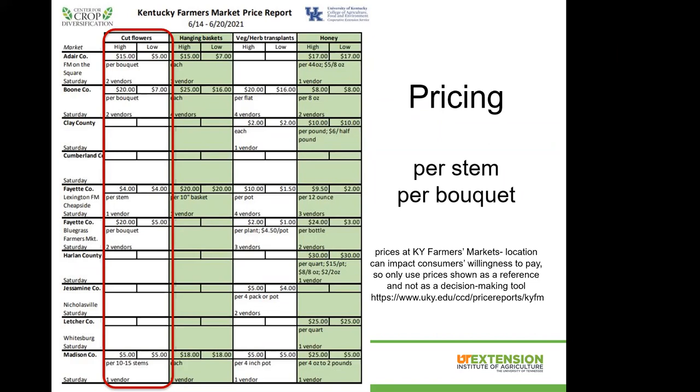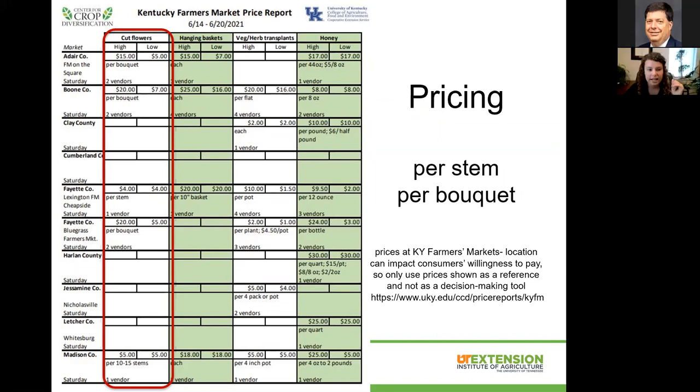It doesn't tell you how big that bouquet was or anything like that, but some bouquets in the very top, Adair County, some were selling for $5 and some were for $15. So again, it's not showing you how big that bouquet is or what it looked like. Then down in Fayette County, there was per bouquet $5 or $20. Then in the other one, right above that one in Fayette County, there was a per stem cost of $4. So you might think that might be a sunflower or something larger. So again, you can look through those prices.